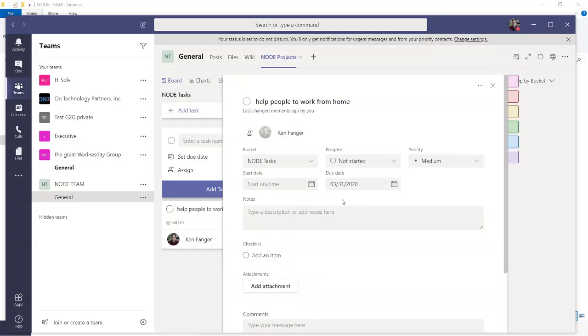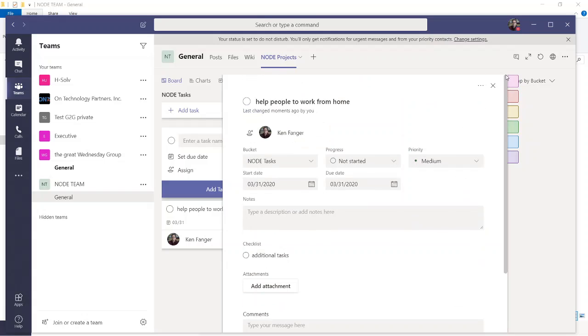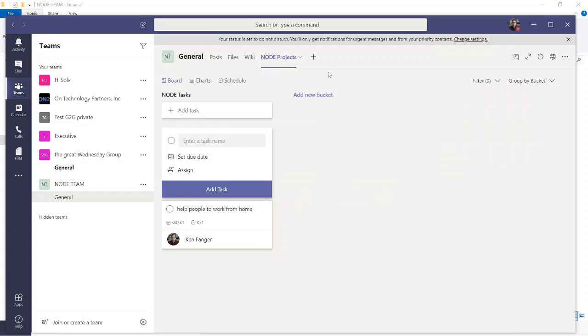So if you put in here, you have a start date. So let's say I needed to start this. You have the end date, you have a priority, you can put a description. You can even add additional tasks. So there's a series of different applications you can add.